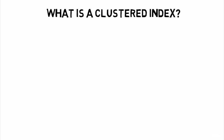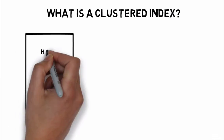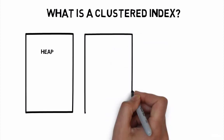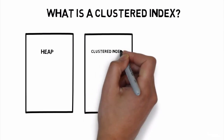So, there are three ways we can access our data in any query. First is via a heap. A heap is a table without a clustered index. The second is via a table with a clustered index. A clustered index means the rows are physically reordered to match the index.